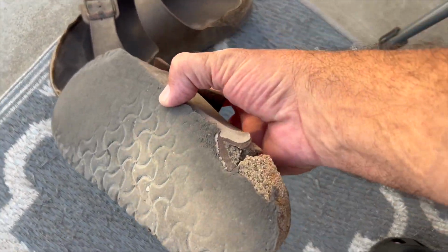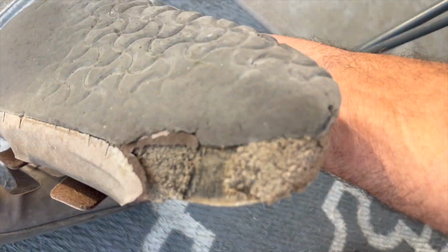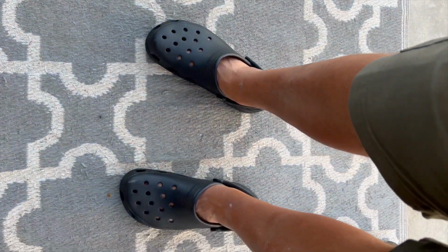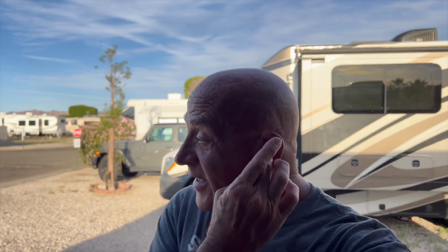Look at these things, all busted and worn out. So what did I get? I got Crocs. First time ever having Crocs. Try them out. Seem okay for now. I've only had them for about 10 minutes. Just got them when I got out of the shower here. But yeah, I'm loving the van being all clean.